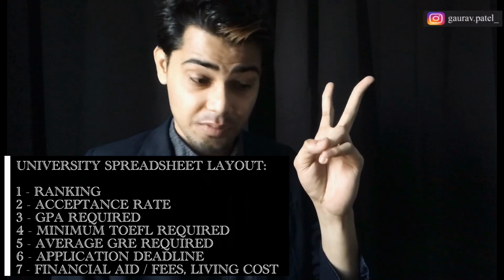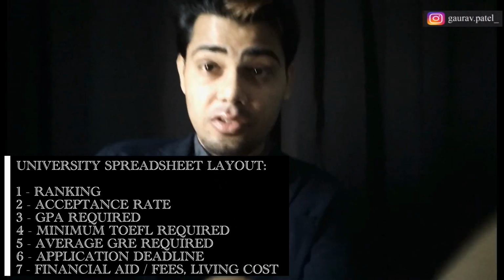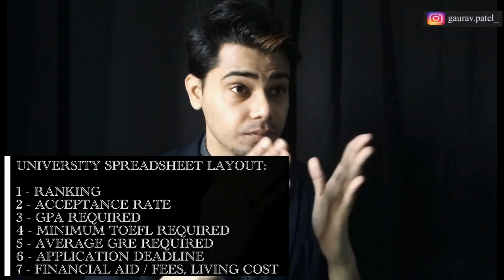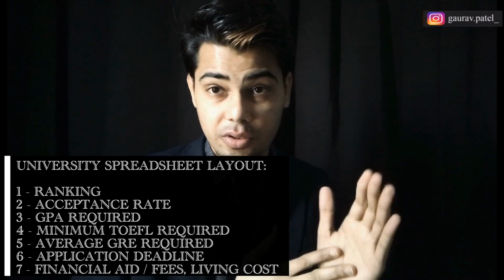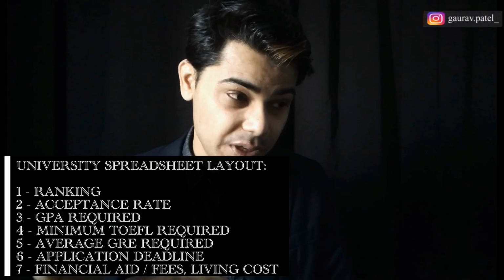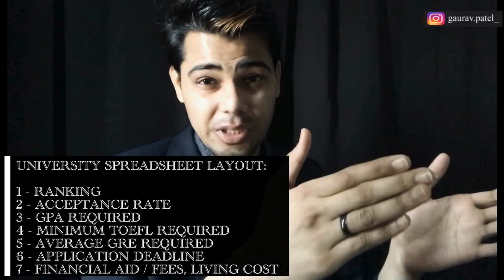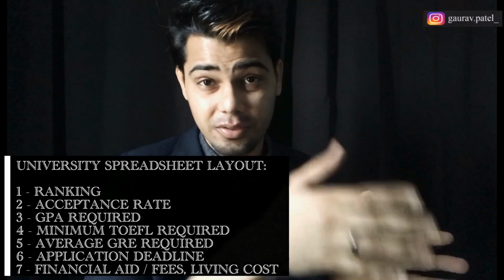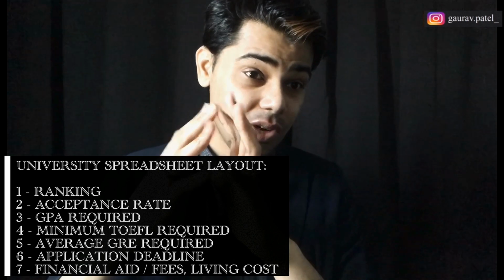Then the second one I said was acceptance ratio. You have to find out how much the acceptance ratio is in their universities. The third part would be the minimum GPA, according to your profile, how much GPA they will be requiring. The 4th column you can make would be minimum TOEFL. So GRE and TOEFL would be beside each other, and then you can write down average GRE, and then you can write down the application deadline.